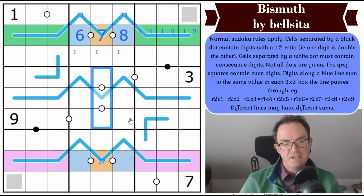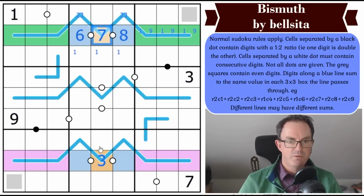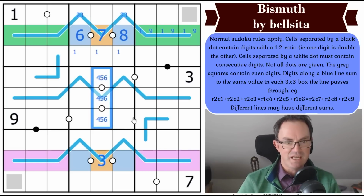Those digits are 3 consecutive digits, but we don't know the order. We don't know which way round these go, but one of them's a 7, one of them's a 3, but that's 3 consecutive digits, so we can't put 1 and 2 here because we'd need a 3. We can't put 8 and 9 here, we'd need a 7, so we have to have the digits between 3 and 7. So this is 4, 5 and 6.